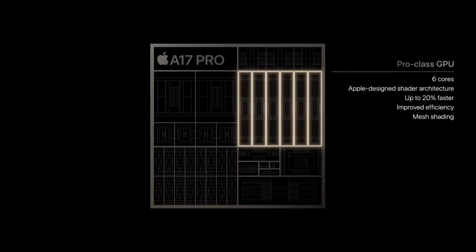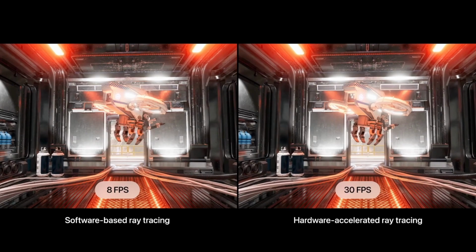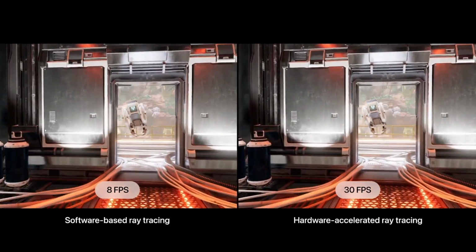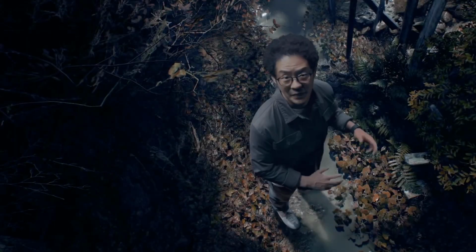We've added brand new features to the GPU like mesh shading, which lets games create detailed environments while drawing less power. And for the first time, we have hardware-accelerated ray tracing, featuring the fastest ray tracing performance in any smartphone. With hardware-accelerated ray tracing, A17 Pro can run these graphics smoothly at much higher frame rates than with software-based ray tracing. But that's not all.